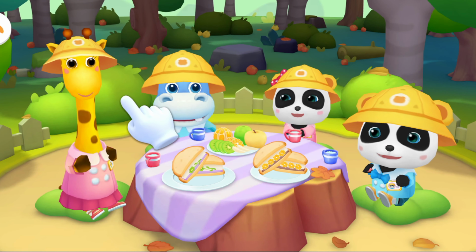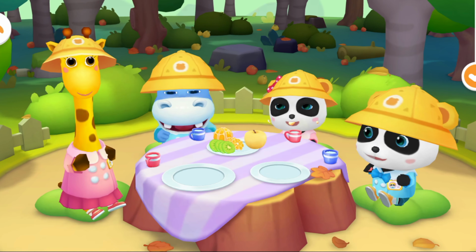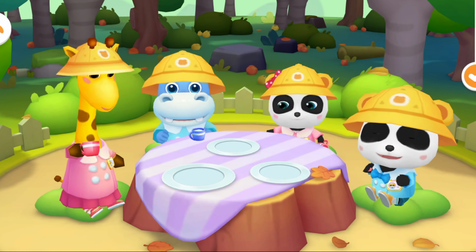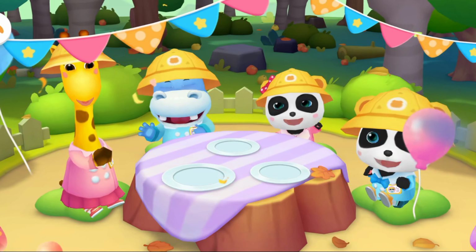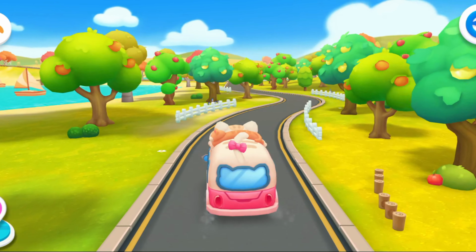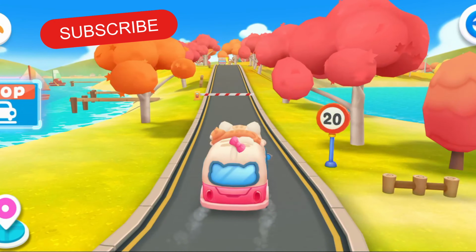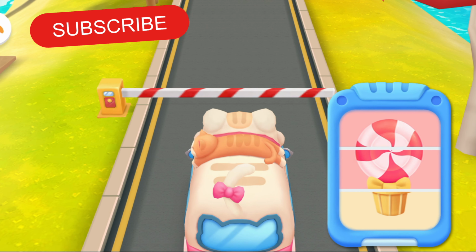Let's eat. Feed the kids with the food. Everyone is full. Let's continue our trip. Autumn has arrived. Tree branches sway and leaves fall. The barrier can only be lifted after completing the puzzle.